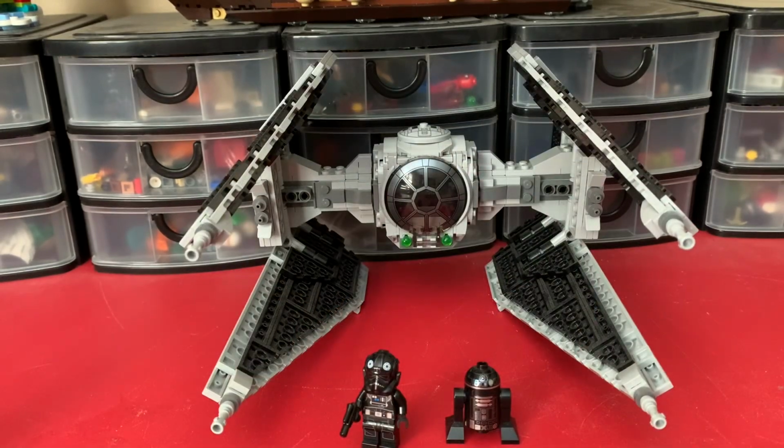Alright, so now moving on to the newest one, which is the TIE Interceptor. This set came out on May 1st of 2023, and is scheduled to retire in December 2024. But surprisingly, this set actually comes in a combo pack. It also included the Mandalorian Fang Fighter from Mandalorian Season 3. So this is actually a Mandalorian Season 3 set here, but I consider it just an original trilogy set.